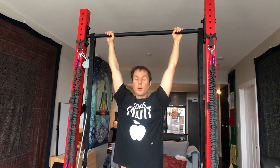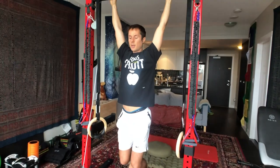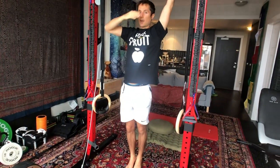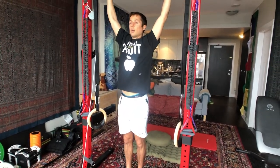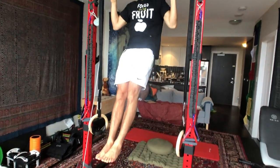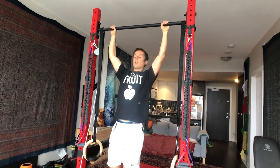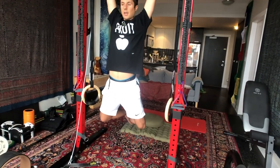And then when you do the pull-up, rather than having your feet behind you like that, which creates an arc in your back, you want to try to keep your feet either directly beneath you or slightly in front of you like this. And that's going to allow you to engage your core rather than breaking your core like that.